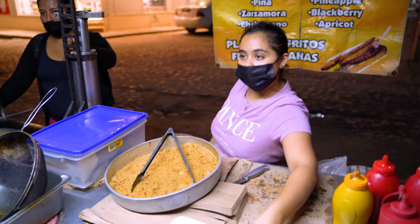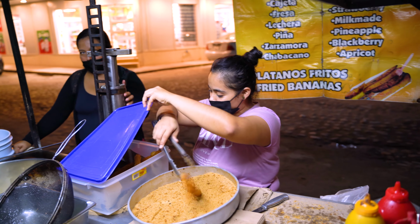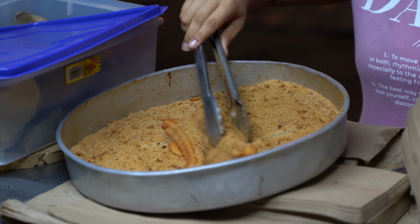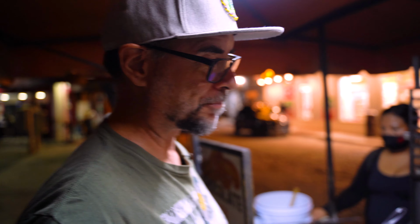Okay, 4 churros sencillo para llevar. So I'm going to do 4 churros para llevar, but sencillo. So they're not going to be stuffed with anything. She's just going to put them in the cinnamon and all this deliciousness. Going to put it in a bag. I'm going to take that home for Jillian and Adelaide, my daughter.